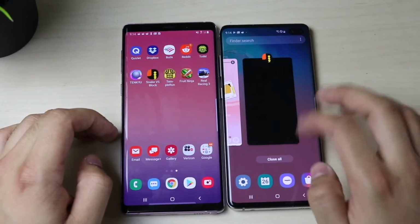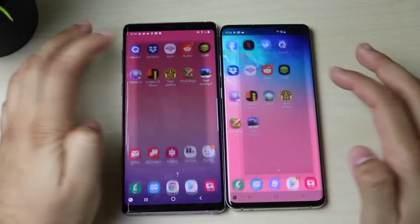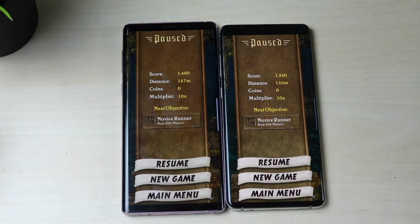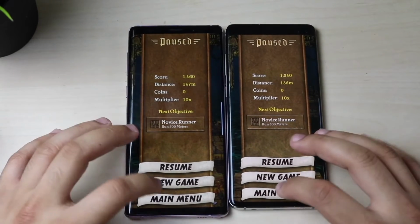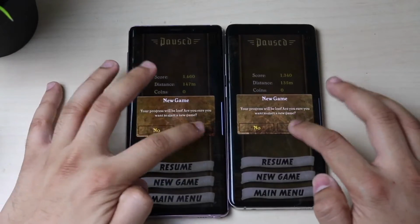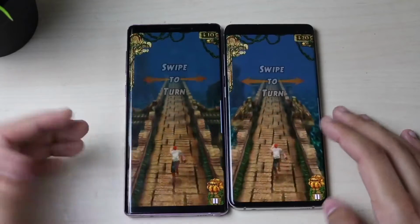As you saw, I opened the internet browser, so I'm going to hop out of that so it's not uneven. Temple Run. 3, 2, 1. And the S10 Plus is just a step ahead of the Note 9, which is so interesting. If we hop into a new game, 3, 2, 1. I think it's going to be exactly the same, but you might be able to tell a little difference. Nope, it's almost exactly the same.